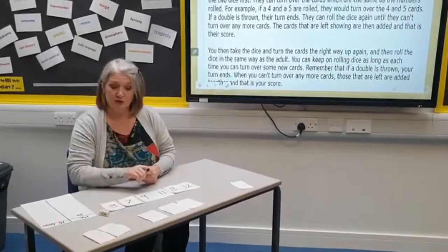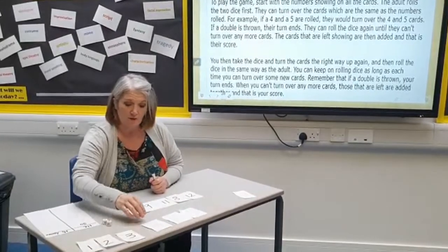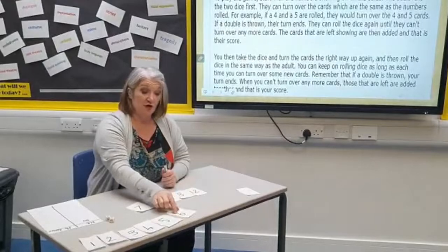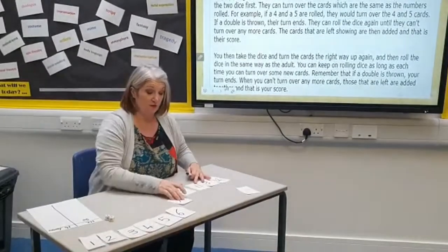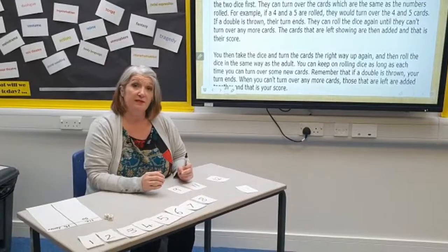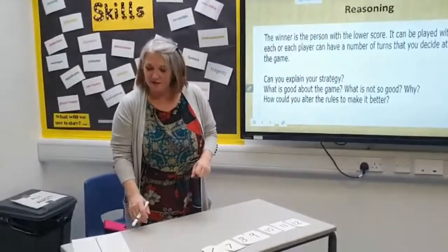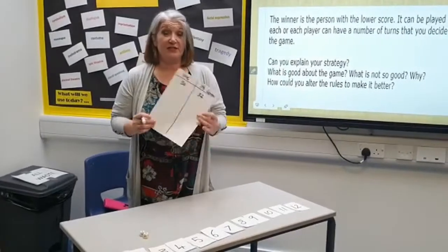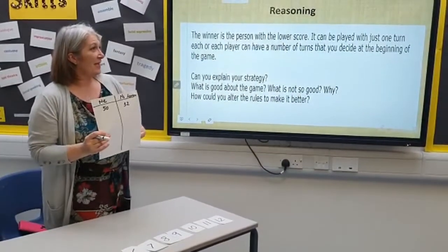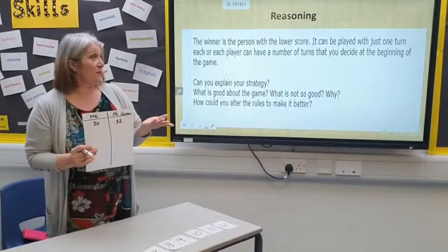Now, I'm going to turn all the cards back over and Miss Lomax is going to do exactly the same as I have done and find out if she can score a number less than mine. Whoever's got the smallest number is going to win. Have a go. Everybody, Miss Lomax had her go and she scored 32. Now she has the lowest score, so she's the winner. It can be played with just 1 turn each, or each player could have a number of turns.